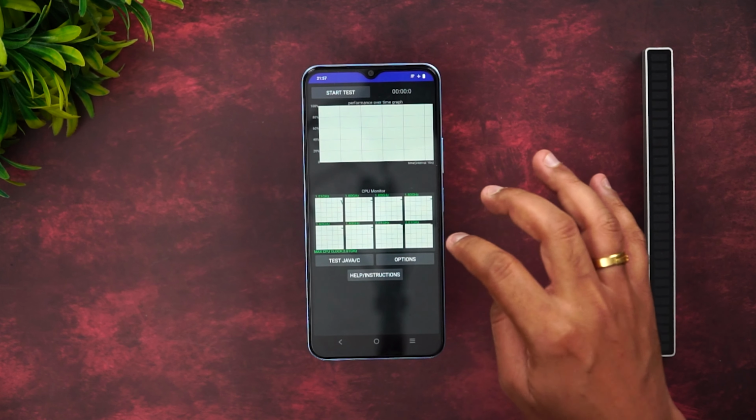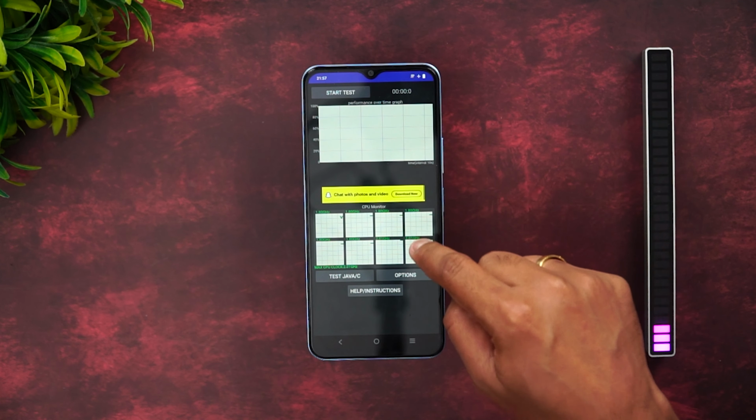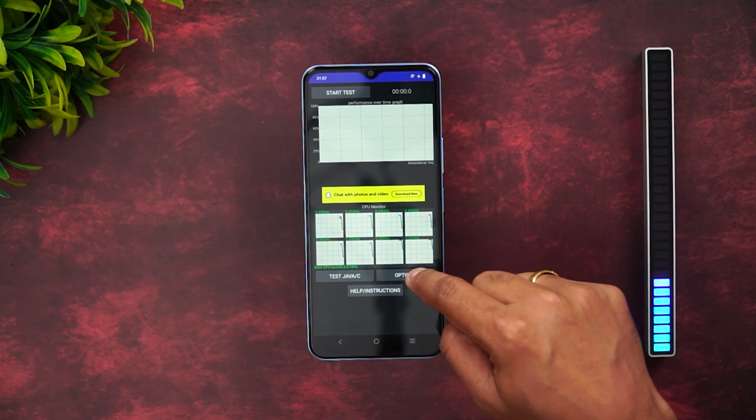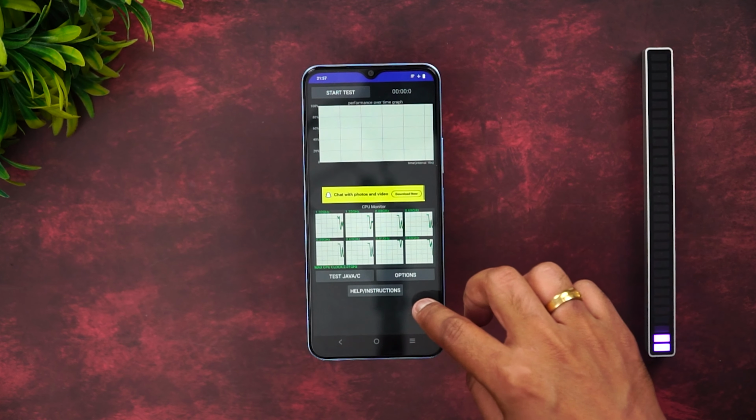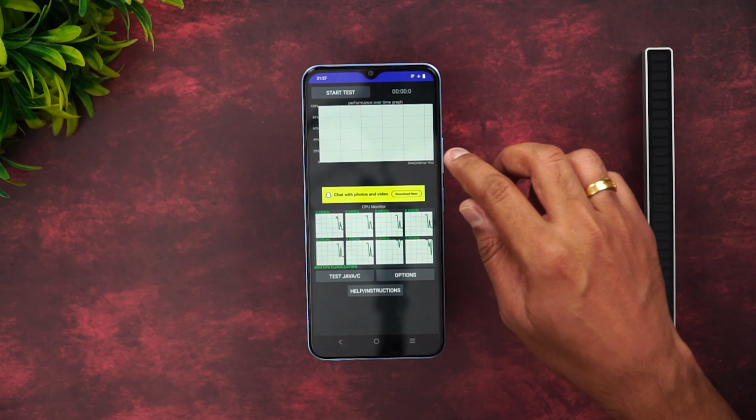So you can see here this is the CPU throttling test. So we'll start, you can see here a 15 minute test. So you can see here 20 threads and 15 minutes is what we are going to do. So let's start the test now.